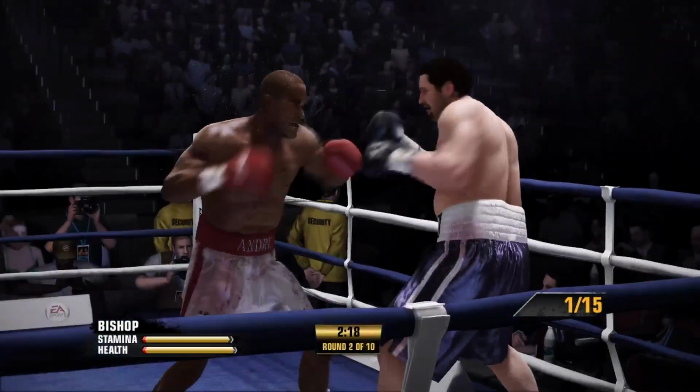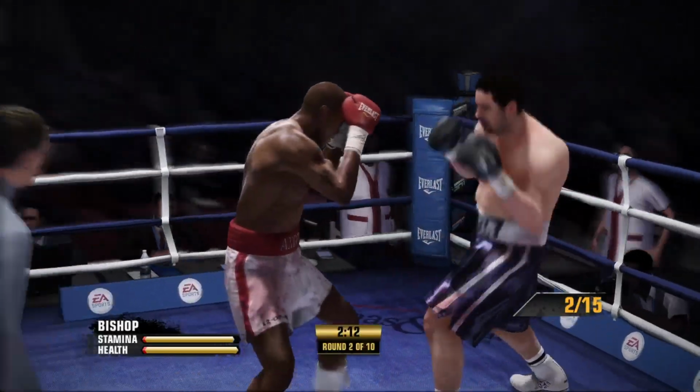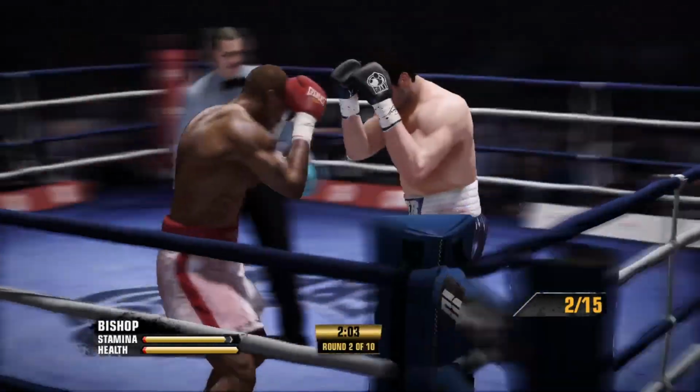It's one thing for the corner of Andre Bishop to tend to that cut between rounds, but Bishop himself has to protect it, and he's doing a good job of blocking punches that are targeting it from Cooper.